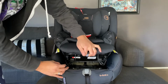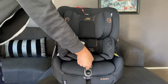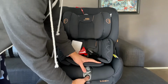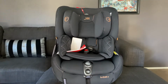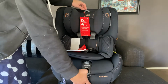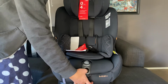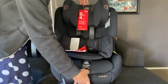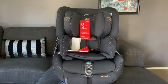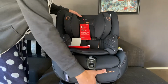So the seat rear-facing is from birth to 2 to 3 years old, and sitting forward-facing would be 12 months to 4 years old. It has that easy access when installing the baby seats. But it's always good for an approved installer to install your car seat. We normally go to Baby Bunting to get our seat fitted, as it is a legal requirement in Australia to get those baby seats fitted in your car.